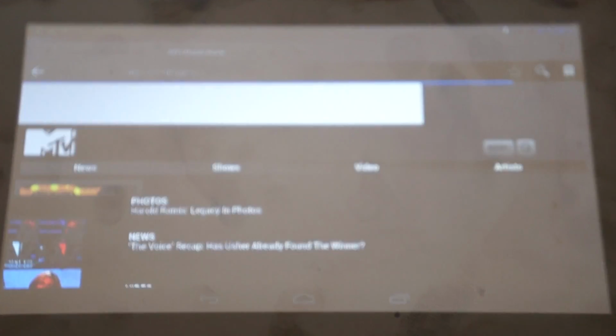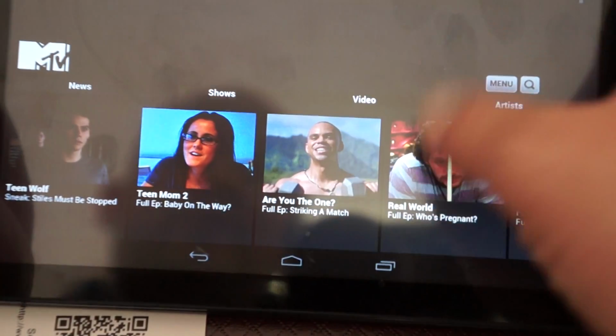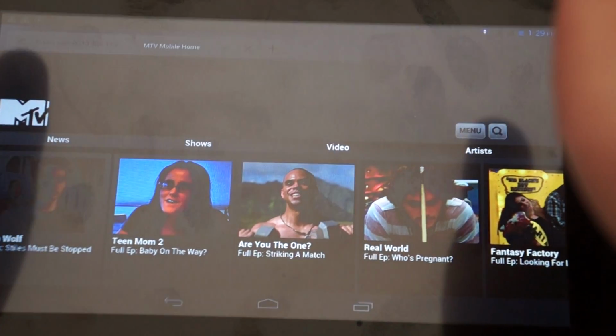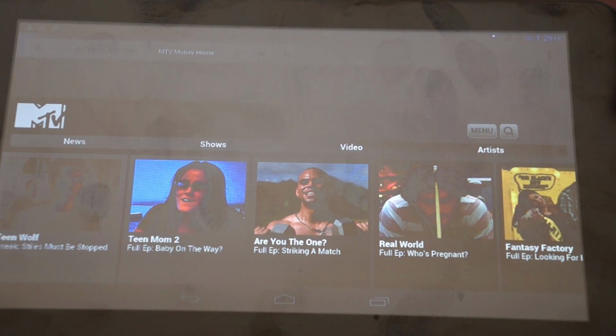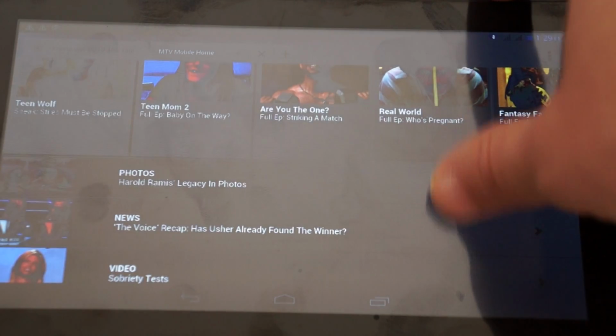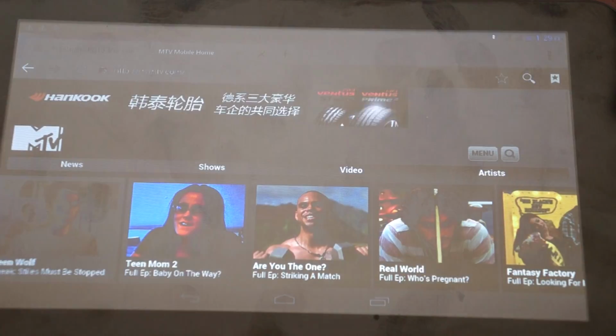Okay, so to conclude this review, I'm actually really happy with this tablet. I think it's a great unit for the price point. It has phone calling, great CPU, and lots of pre-installed apps and features. So I definitely would recommend this. It's under $100, so it's a nice bargain tablet.